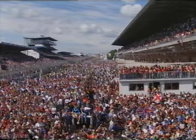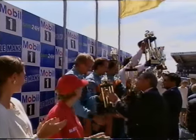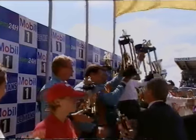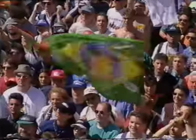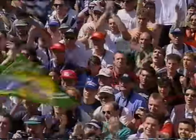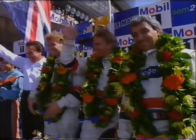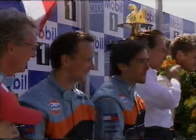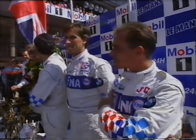And so, the 65th running of the Great Le Mans 24 Hours, a tremendous success. Some incidents, but not a single safety car, not one injury, and the garlands and the smiles say it all, and so do the Gallic kisses from Jean-Marc Gounon. That's the trio who finished third. Roberto Ravaglia in the middle.